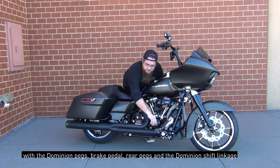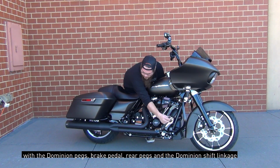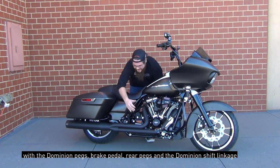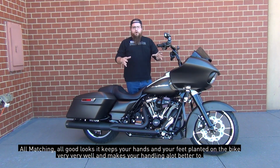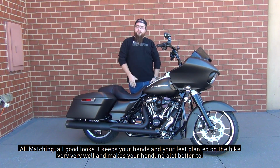If you come down here to the bottom of the bike, you can see we did the floorboard delete kit with the Dominion pegs, the Dominion brake pedal, the Dominion rear pegs, and the Dominion shift linkage on the other side here. All matching, all good look, keeps your hands and your feet planted on the bike very well, makes your handling a lot better too.